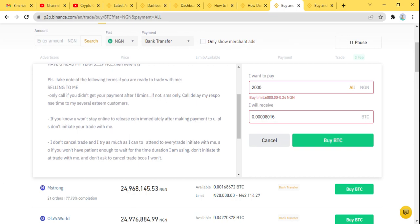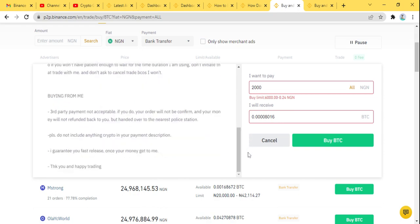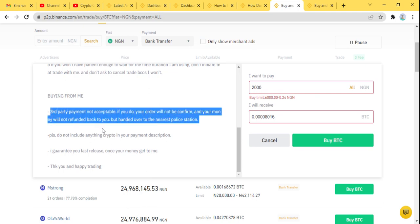There's always a time duration. Most of these time durations are from 10 or 15 minutes to 30 or 45 minutes. You only call if you don't get your payment after 10 minutes. Binance also makes it possible for you to contact the merchant you're trading with. Third party payment is not accepted. Whenever you're buying Bitcoin, you want to pay directly from your own account. The name tied to your Binance account should tally with the name you are making your payment with, because it will be an issue if you make payment from another account or from a third party account.